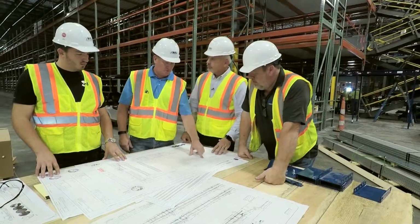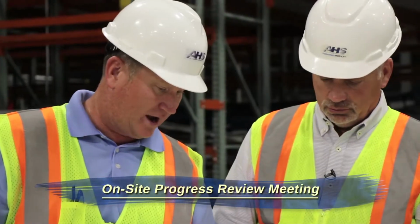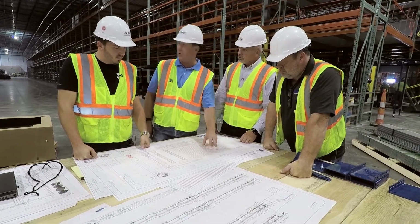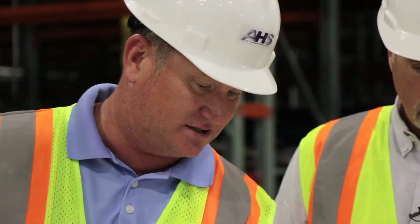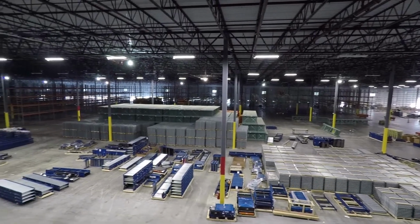So currently, carpet rack right here, we're about 60% complete. Working our way down on the V&A aisle for the full pallet, we're about 35–40%. We got all the boxes set across the top, as well as the deck rack. And we're working our way down. We're going to be completed in about 3 weeks.